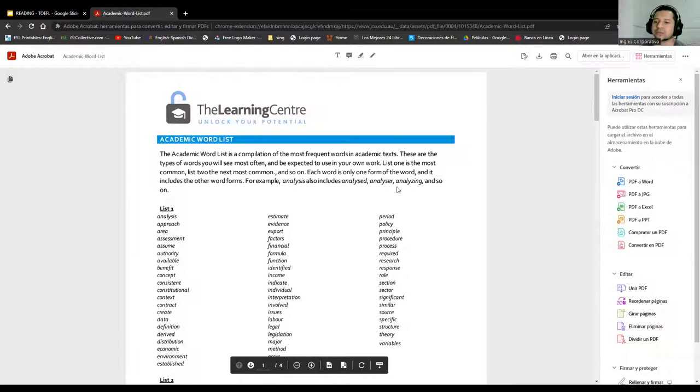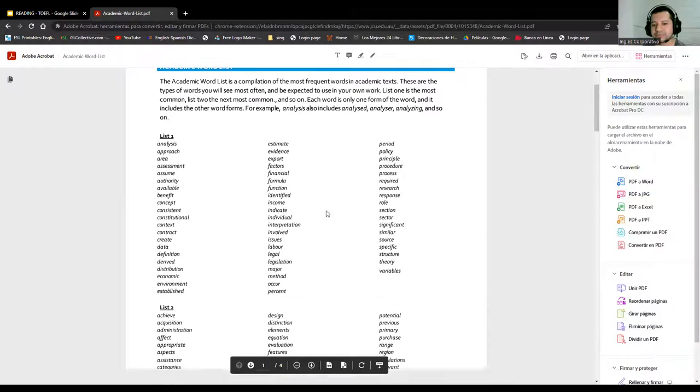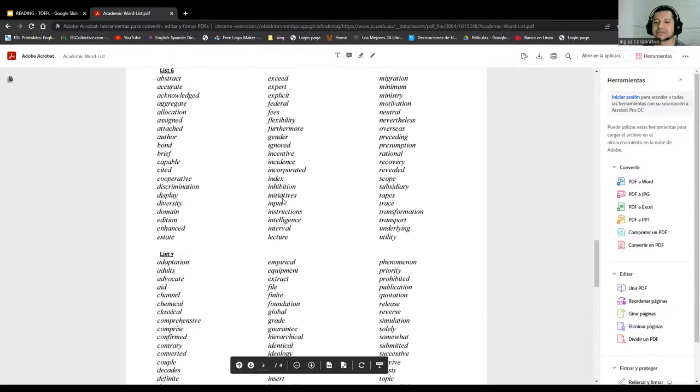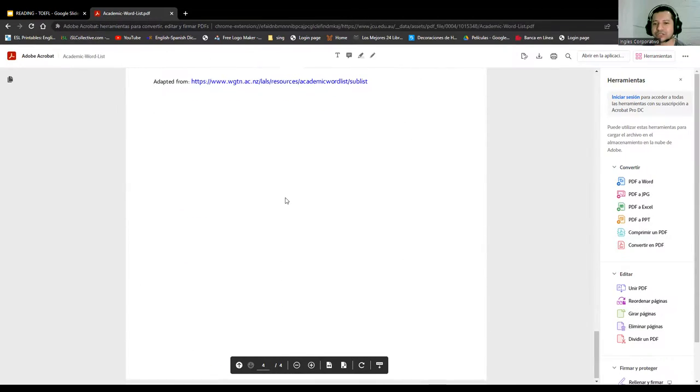Each word is only one form of the word, and it includes the other word forms. For example, analysis also includes analyze, analyzing, and so on. So this first list is the most common words in academic texts. And we have a lot of words, as you can see. So this is academic language.